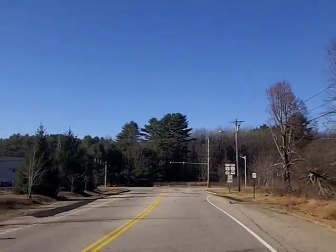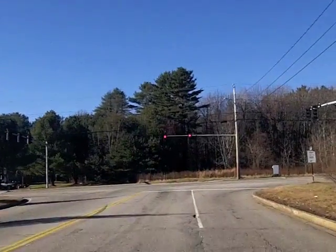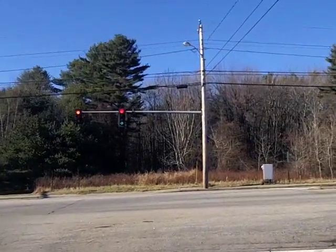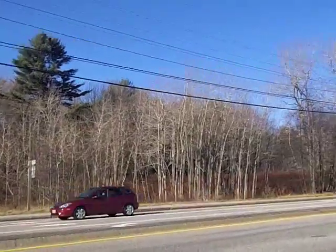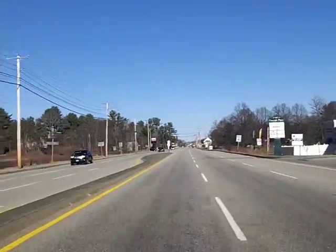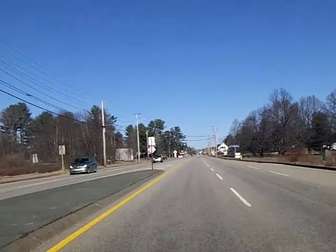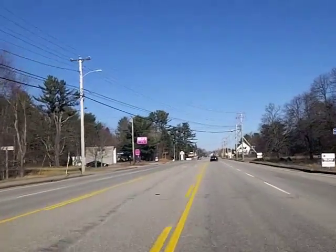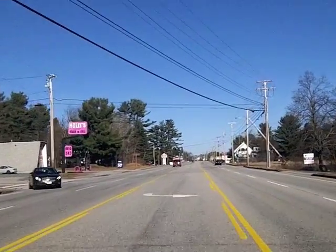All right, here we go, guys. This is Coastal Route 1. We are at Coastal Route 1 now. And I believe we take the next left. Yep. It's a short distance, but then you hit the back roads again. Yeah, here it is. Yep. Flag Pond Road, that's it.